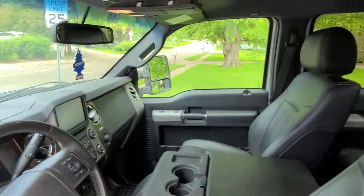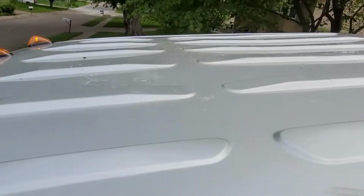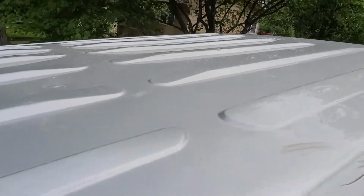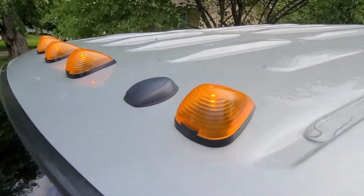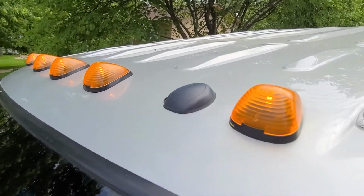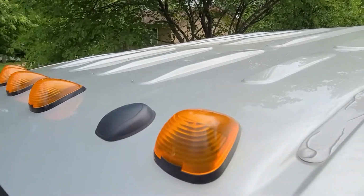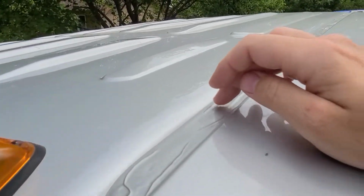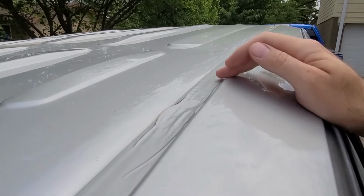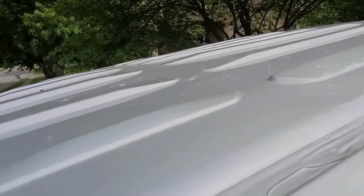So the roof was interesting. That's all kind of normal shape again, minus maybe a couple dents. Got the clearance lights put back in. These are from 2009. This is from a 2013. This sealant around the side is kind of cracked, but it still seals, so I'm not going to replace that.